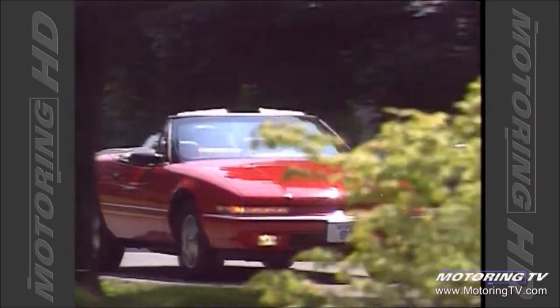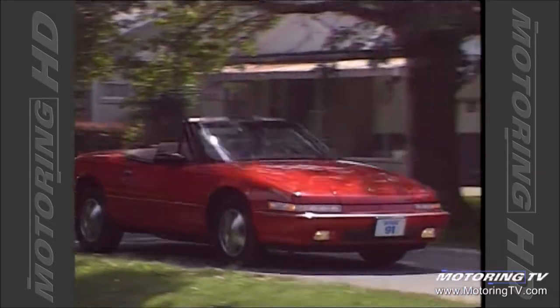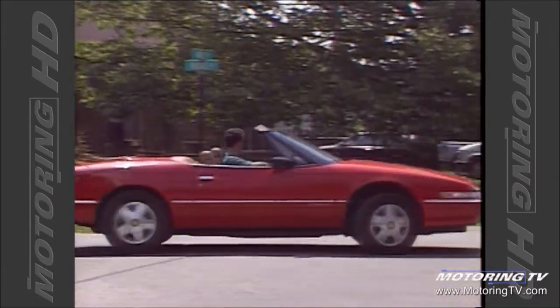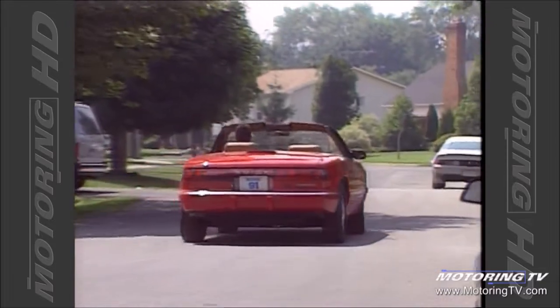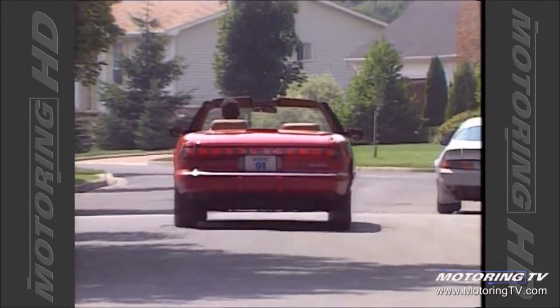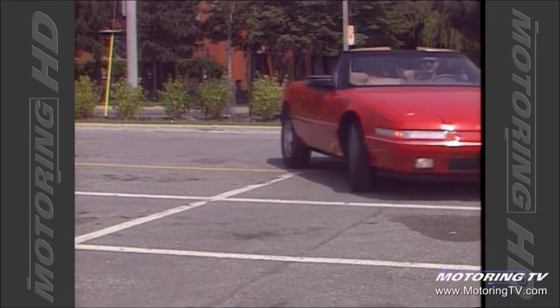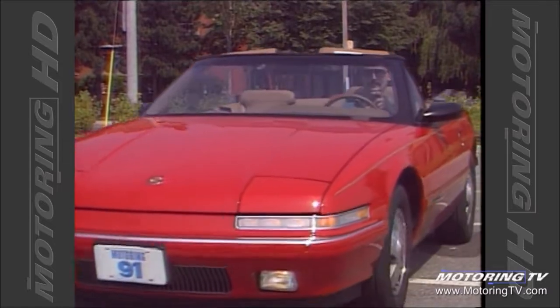The 91 Reatta features a new electronically controlled 4-speed automatic transmission. The shift control is now handled by the same computer that looks after the engine. The end result is impeccably smooth. The engine is GM's popular 3800 V6. The version of the 3.8-litre used in the Reatta features tune-port fuel injection.